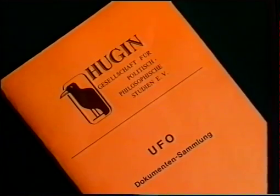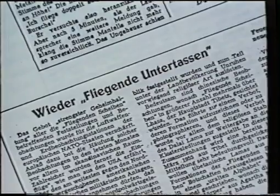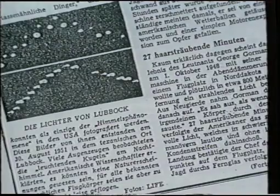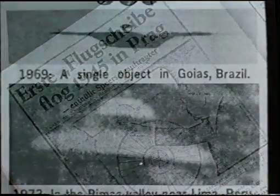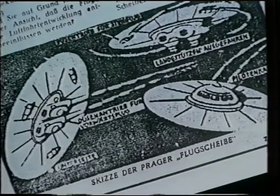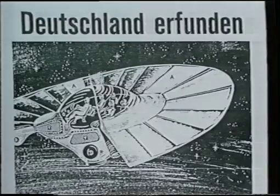UFO information is also available from the Huygens Society. Next, our translator comments on some newspaper clippings. Here's an interesting press release. The first UFO flies in Prague. Flying saucers invented in Germany. Reconstructed flying saucers.